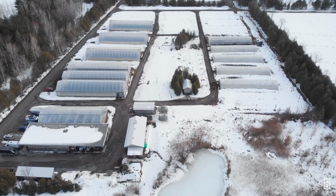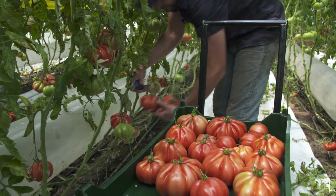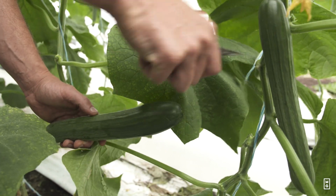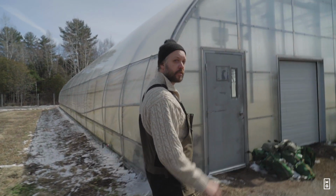In the big houses, we grow tomatoes, eggplants, bell peppers, and cucumbers during the spring and summer months, and in fall and winter, we want to put in some frost-hardy crops because we either don't heat those houses at all or we heat them minimally. So it's a fine balance, there's a lot to know.